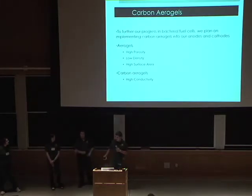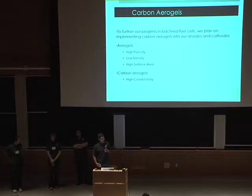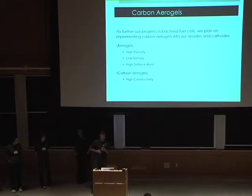All right, so to further our progress in bacterial fuel cells, we plan to implement these carbon aerogels in both our anode and cathode. Aerogels are made by taking a chemical reaction that produces a gel and then replacing the solvent inside that gel with air by using supercritical CO2. So it maintains its porosity, and it has a high porosity, low density, and a high surface area.